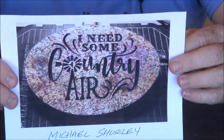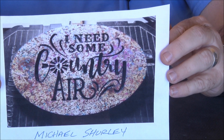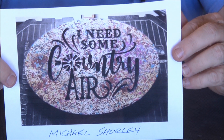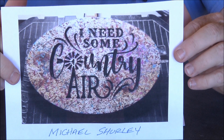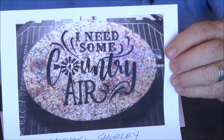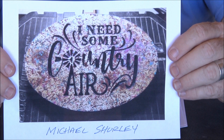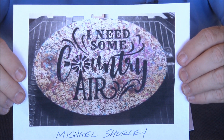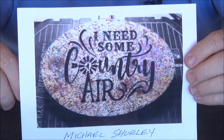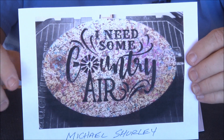Michael Shirley. So is that resin on there? It's not. He used a shower loofah and did the paint effect with a loofah sponge, and you've seen that before, but I think it looks just spectacular. Awesome. Doesn't that look cool? So he did all of his carving, sanded it off, and then colored the front of the sign. Very nice. I think it's very, very cool, very unique.